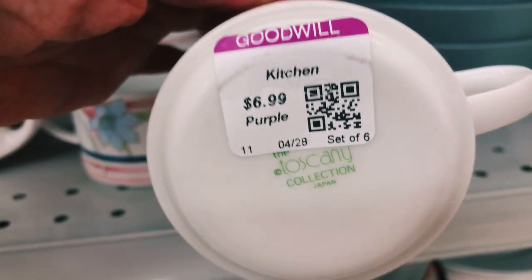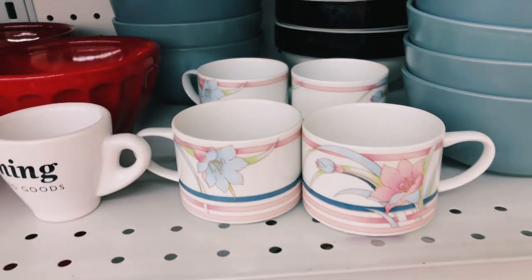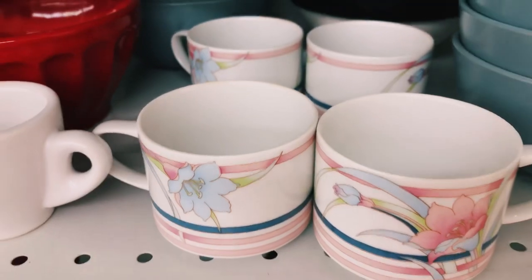These little teacups are so 80s and I'm so excited to see them. I used to have some when I was a little bit younger. I'm now in my 50s.